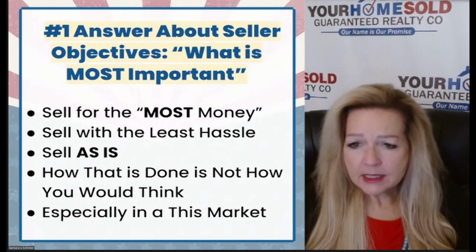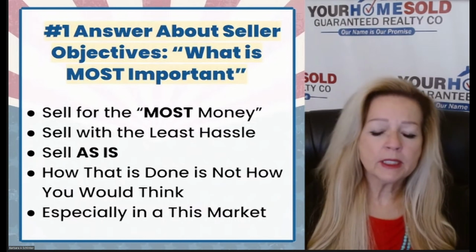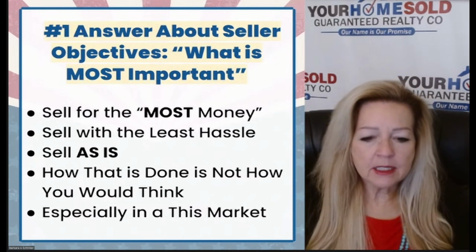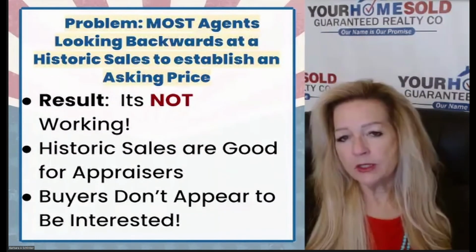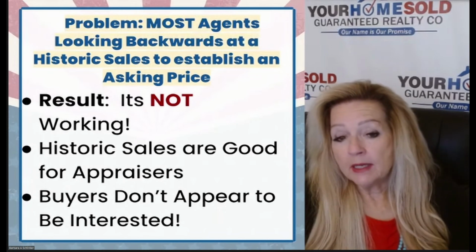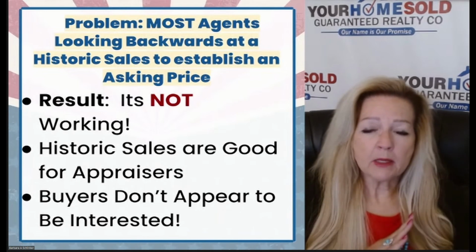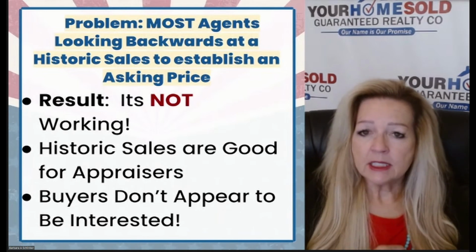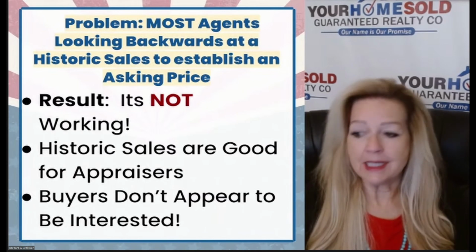And I'll ask sellers what's important. Some people want the most money. Some people want to sell quickly. Some people want to sell as is. And it really depends on their strategy on what option they take. They can take a cash offer and never have a buyer come through their house. But most agents look backwards at historic sales to give them an idea on what it will sell for. And unfortunately, right now, it's just not working.